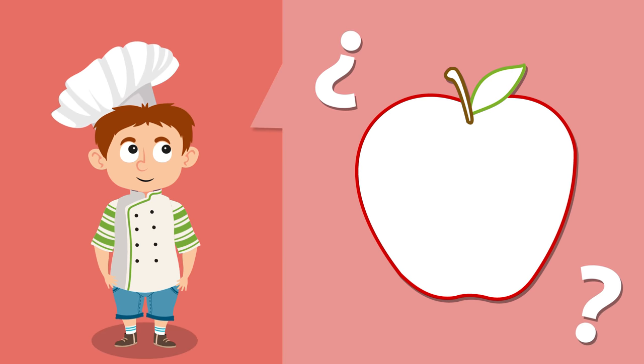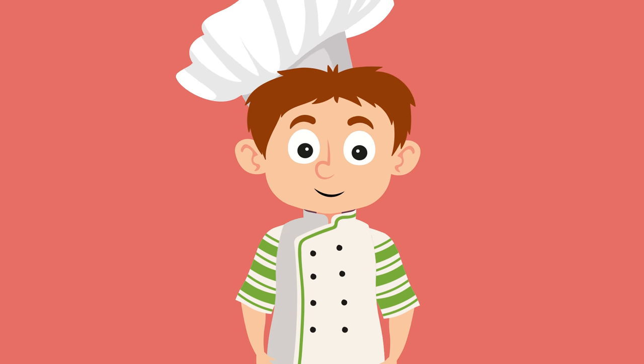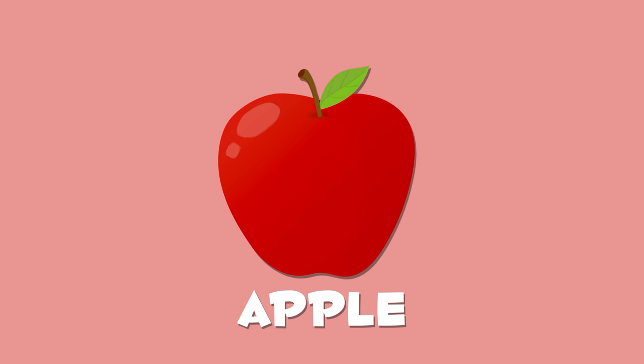And this? Do you know what fruit it is? It's red in color, but can also be green or yellow. It's an apple! Apple! Say it with me! Apple! I love apples!